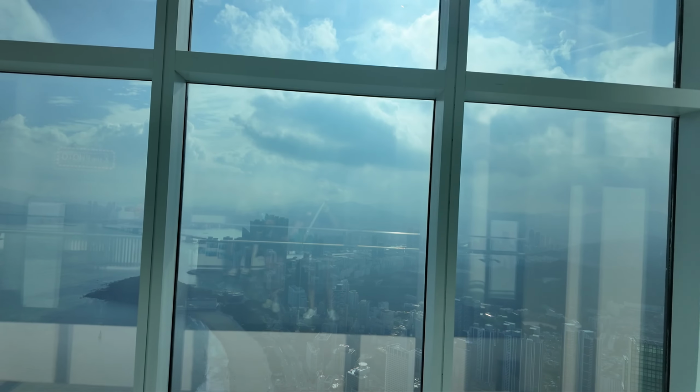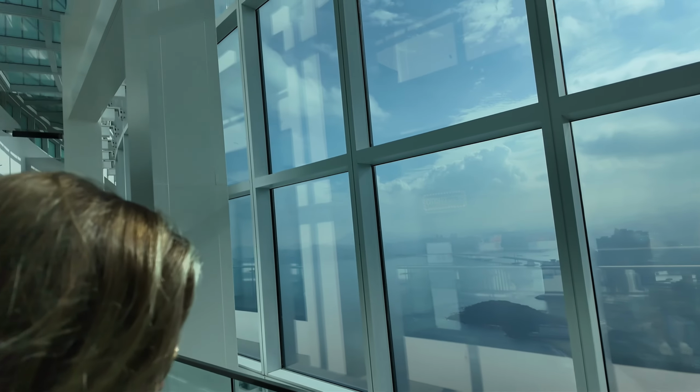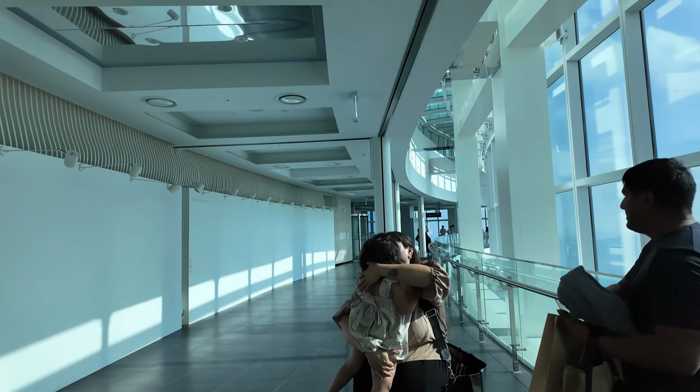Whoa. Here we go. We're up quite high, aren't we? Highest building I've ever been in. Do you think? Yeah, maybe. I don't know how tall the Shard was. Yeah. It was the tallest building in the world, but I don't know. It's cool though.